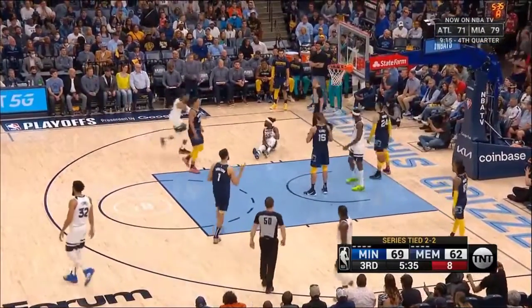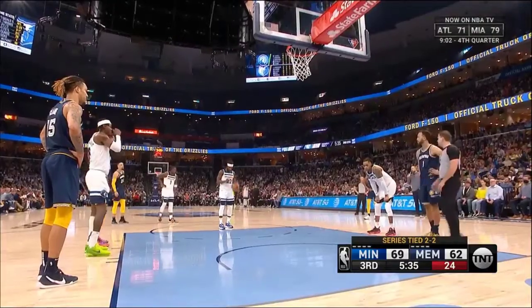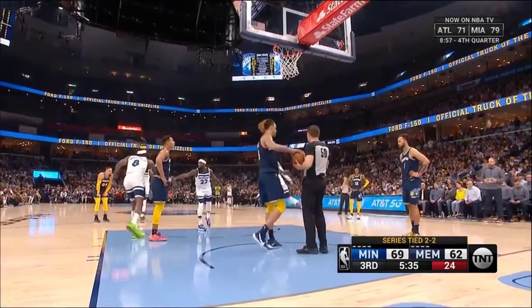Beverly. Veteran play. He lulls the defense on that stop and lean for a foul. Yeah, he knew Dillon Brooks was right there to contest the shot. Smart play, got him up in the air. Able to pick up the foul. Minnesota has not been to the second round since 2004. They lost in the Western Conference Finals that year to the Los Angeles Lakers. This is a huge series for both franchises. Minnesota just has not been a part of the postseason party very often.